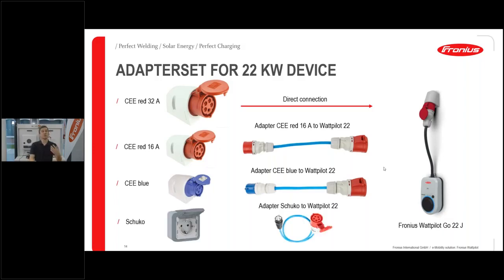And the last part is then, of course, the Schuko adapter set. So whenever you find a Schuko socket or you want to charge with a Schuko socket, this is also not a problem. You can just do the adaptation from the 32 amp CEE red to the Schuko socket.